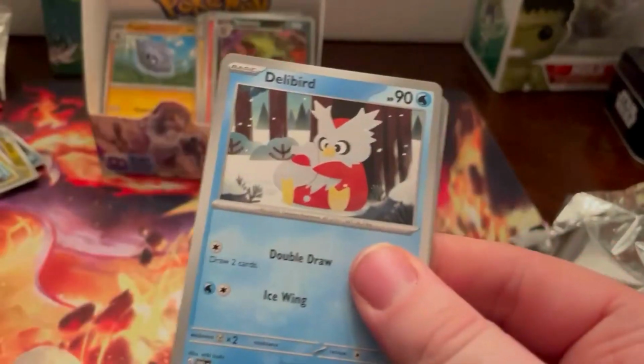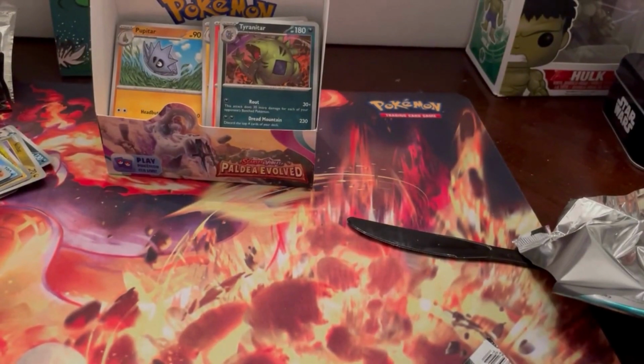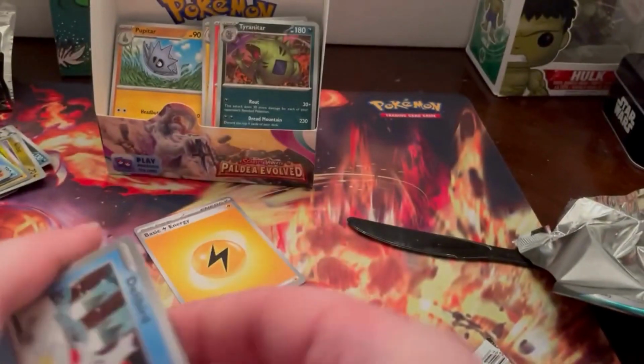Lycanroc. Yeah. I'm opening this pack. Lycanroc is 2 stars too, but he's not as shiny. Bippity boop, decode. Oh, that one was deflected. I think that hit the phone. Yeah, literally right there. Oh, man. Yellow stuff, that was disappointing.